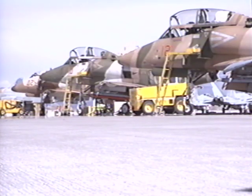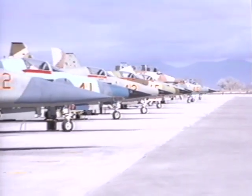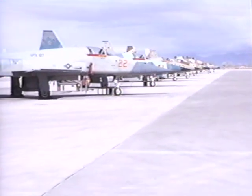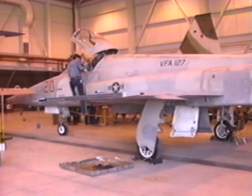For example, if you want to find the instructors for the famous Top Gun Navy Fighter Weapons School, look no further. These are the F-5s, flown by VFA 127, the aggressor squadron. The Navy's best pilots simulate the tactics of potential enemies to provide realistic adversaries for the carrier air wing.